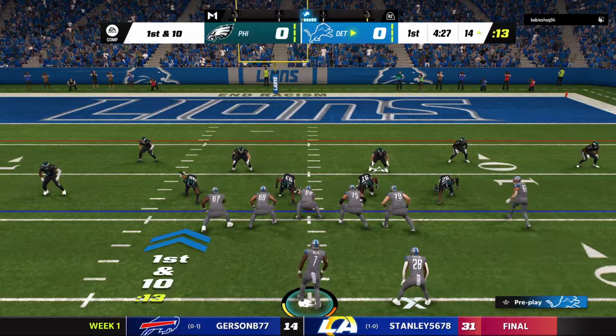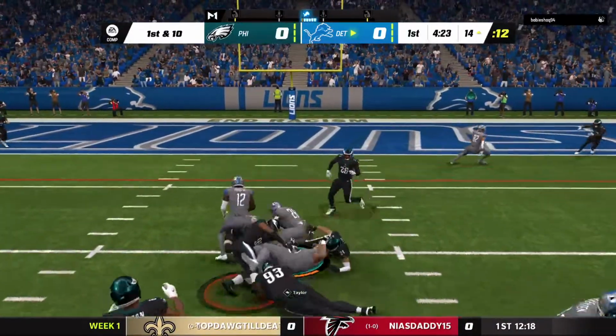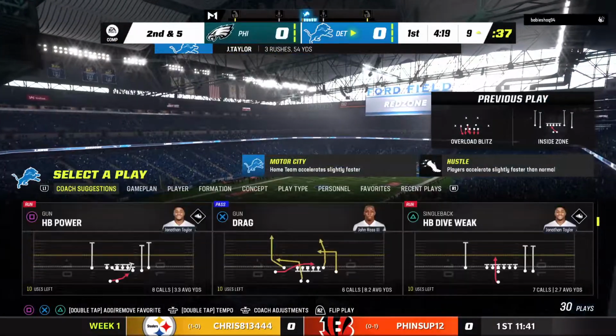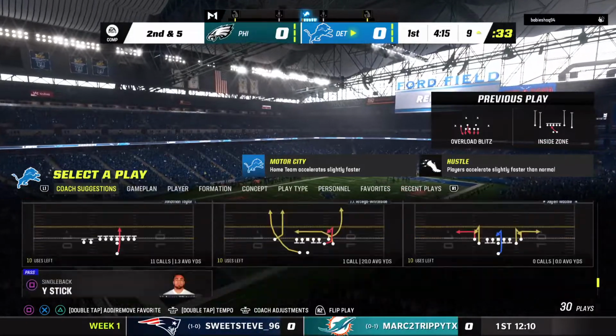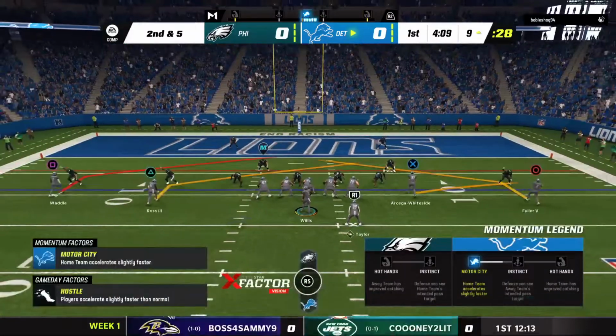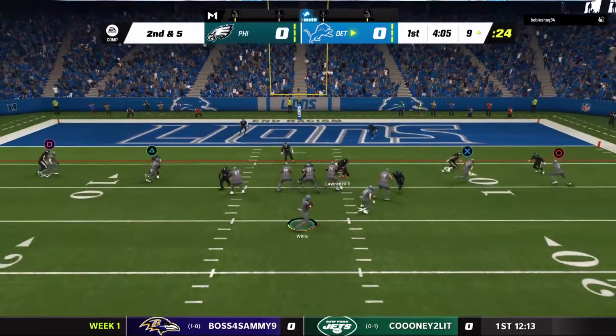So how about this for field position after the big play? Inside the 15 now as they come up on 1st and 10. And now they're inside the 10 as he's brought down at the 9. 5 yards is the tally on 1st down. That brings up 2nd and 5. Brandon, all things considered, they have to feel pretty good about getting that type of a gain, considering the blitz that they just had against them.